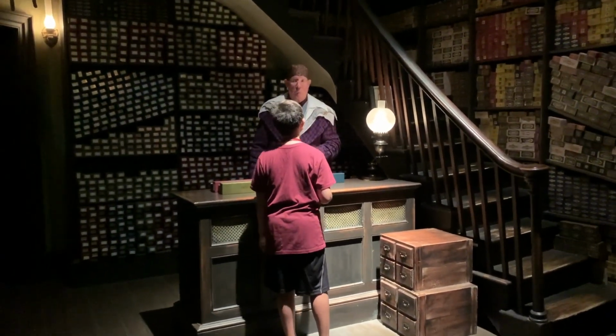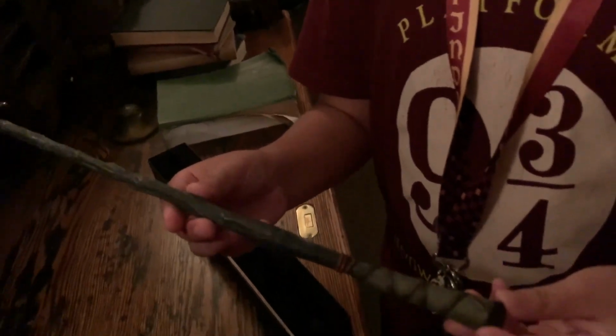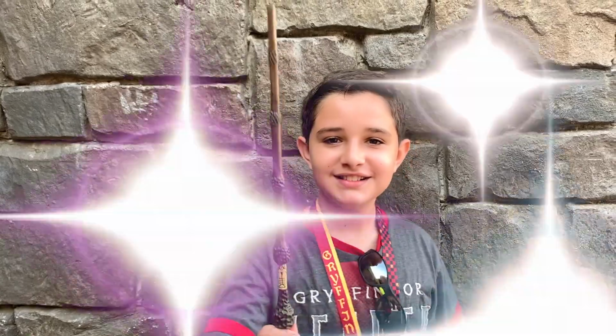And at the end of the show, you do have an opportunity to buy the wand that chooses you. Now, speaking of wands, the next must-do experience on our list, number 5, do magic.